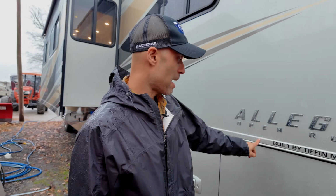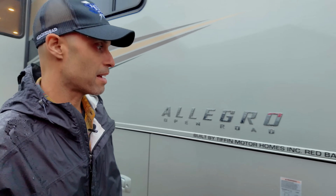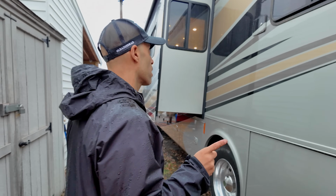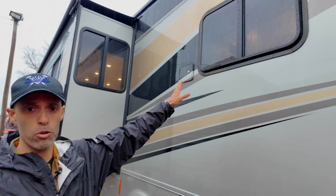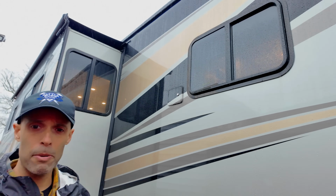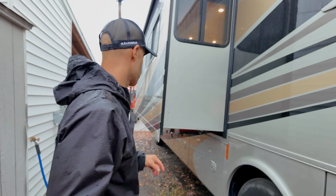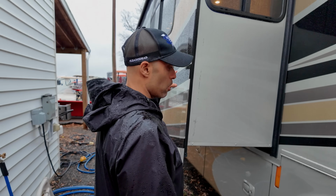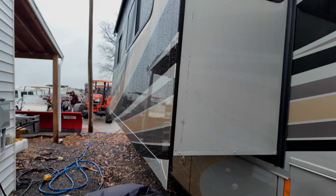Other thing I wanted to point out, built by Tiffin Motorhomes, Red Bay, Alabama. The new ones don't say that anymore. We pointed that out in another video. Now, if you look at the windows, this is classic Tiffin. They don't use the frameless windows. A lot of people like that. They say they get more airflow. I don't really know personally because I always had frameless windows. Here's going to be your second large slide. Again, you have your framed windows. And then let's go on down to the rest of the bays.